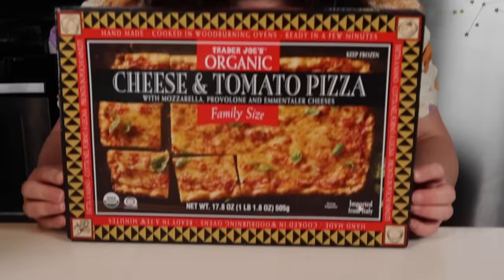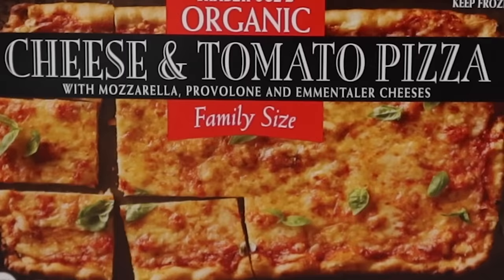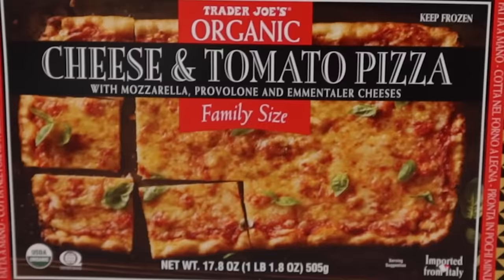This is Trader Joe's organic cheese and tomato pizza, family size. I mean, technically, I guess you could say I'm a family size human. You're the size of my family. Oh! All right, let's eat it. This tastes like school cafeteria pizza. Also, they show it with little basils. It says serving suggestion.